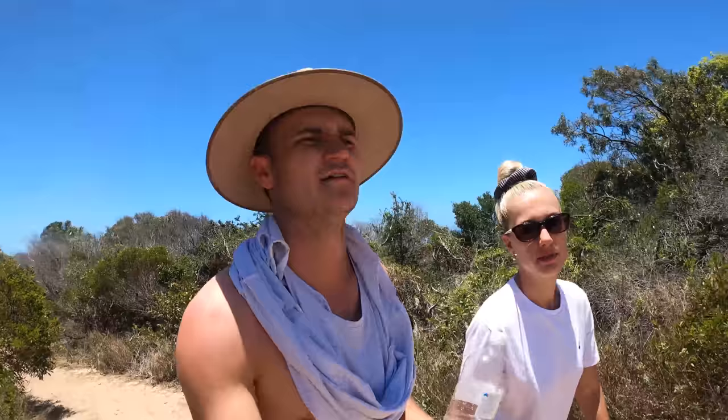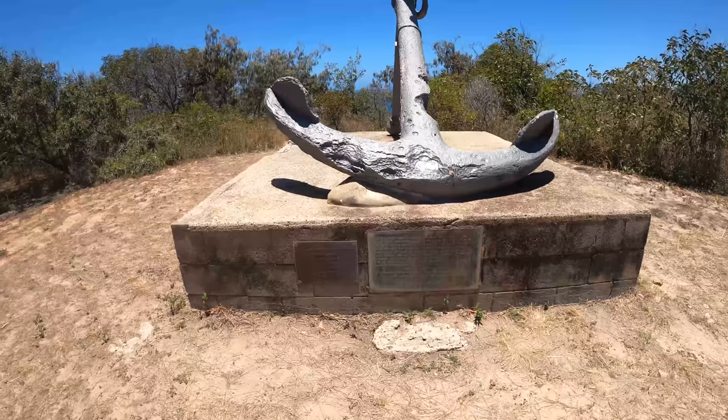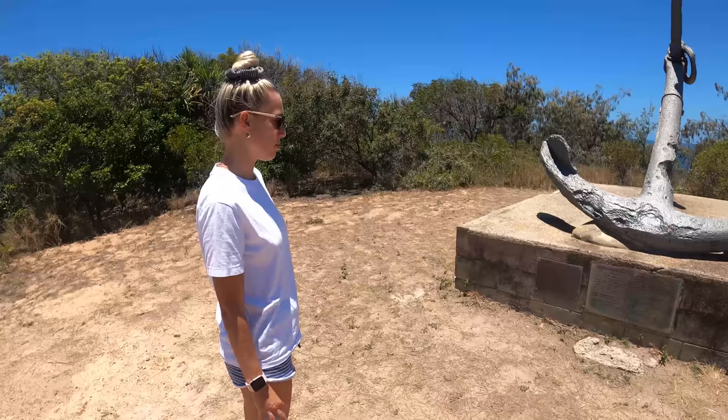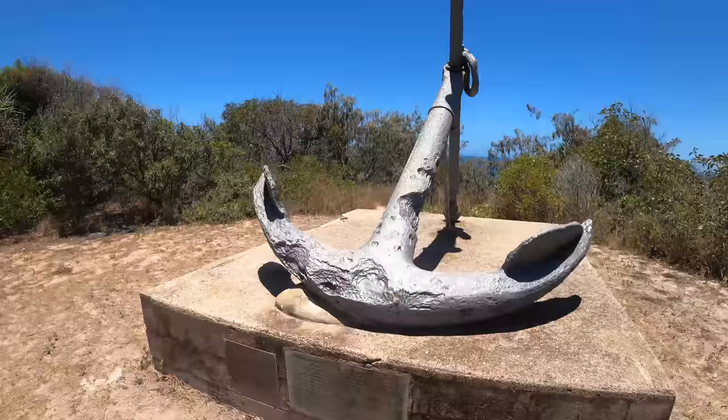Yeah. Oh, I think this is just an anchor, it's not a lookout. Yeah, it's a big anchor. Let's read it. What's it say? This anchor was restored in April 2005 as a community service project by 1770 Action Group Incorporated, with generous assistance from Bottle Paints, Bundaberg Sandblasting, and Roof and Spot. Mary and Vale Shire Council.